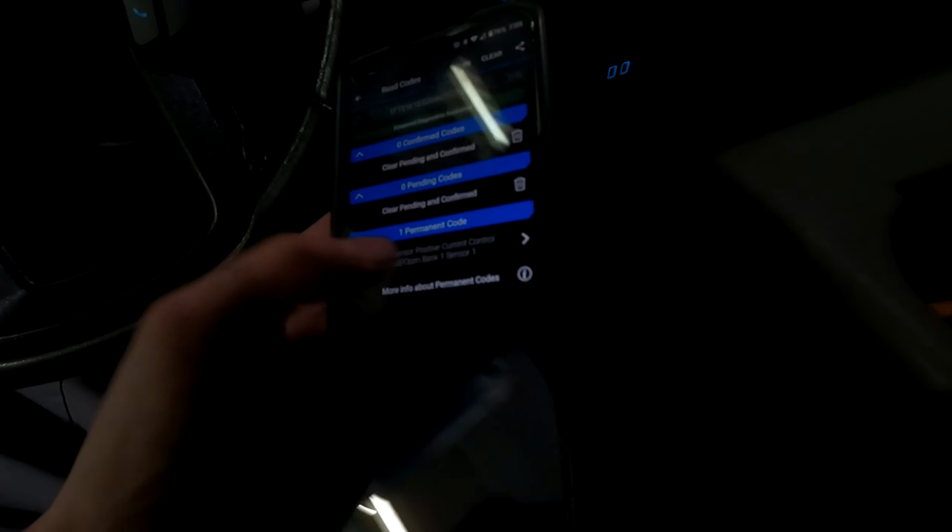Anyway, this is the O2 sensor code that I took a look at. I diagnosed it, so we're just gonna go ahead and clear these out. Obviously with the vehicle on, it says we have a permanent code. So let's see if I turn this off and back on, the check engine light goes away.